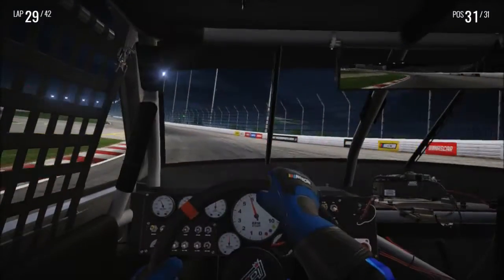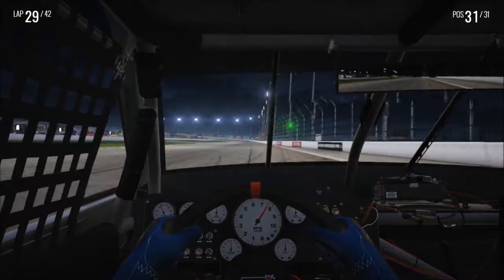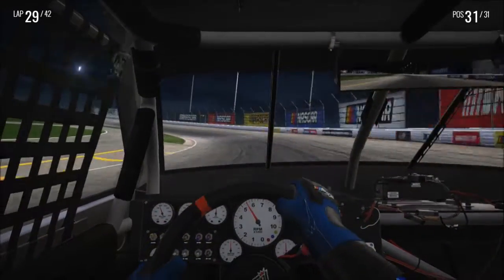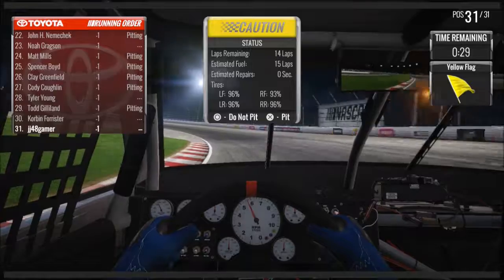So out of pit road, driving for a little bit, you know, 2-3 laps. Lap 29, coming to lap 30, coming to 13 to go. We're last. That wouldn't last for long, though. A caution would fly as we enter turns 3 and 4 here on lap 29.